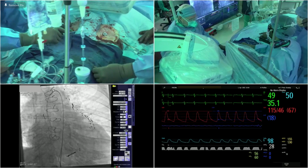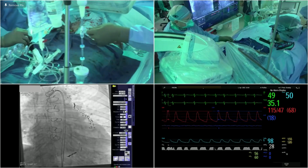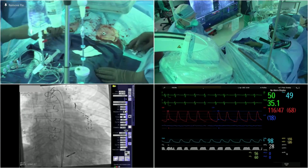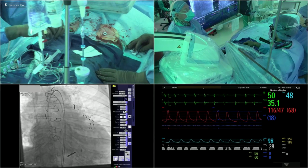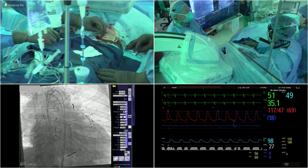And now from the left femoral artery, we're going to cross the aortic valve. We use a straight wire to kind of find the orifice. It can take a minute or two.